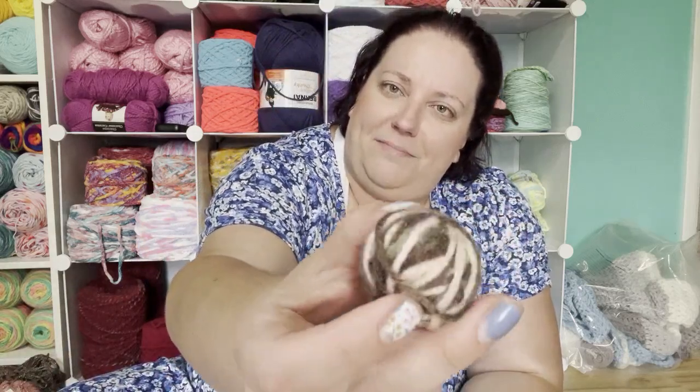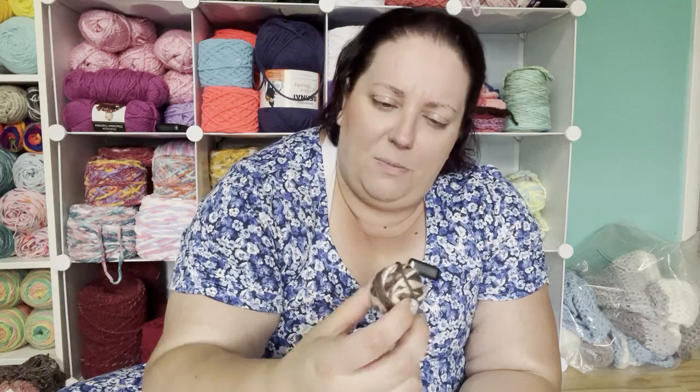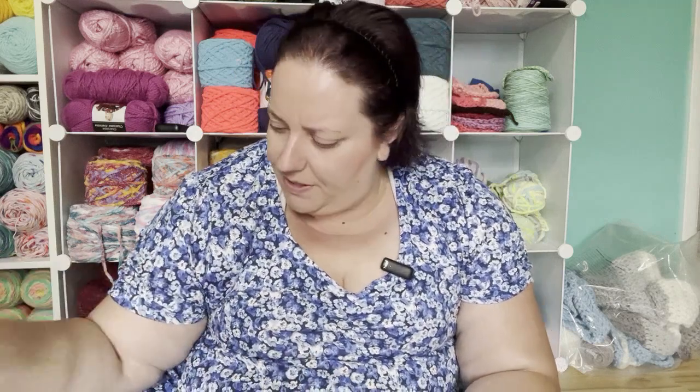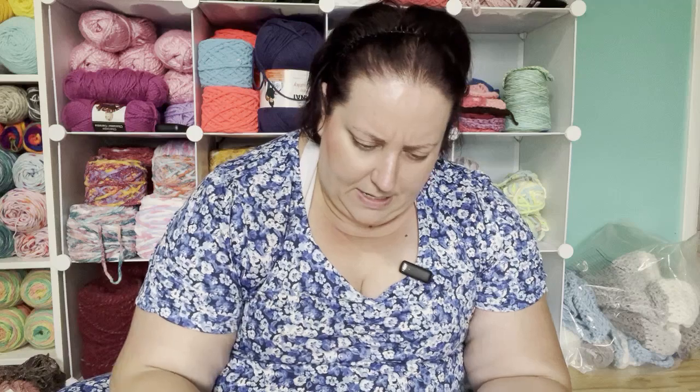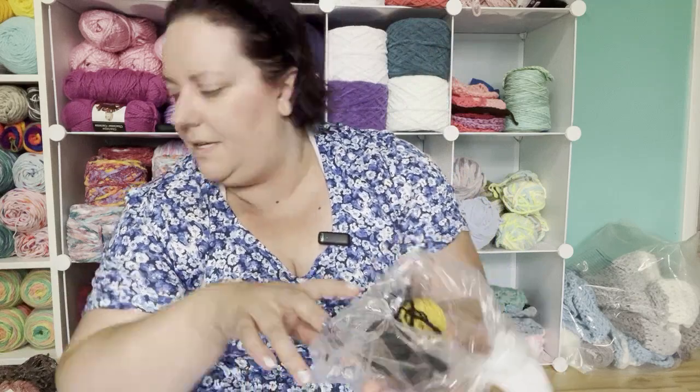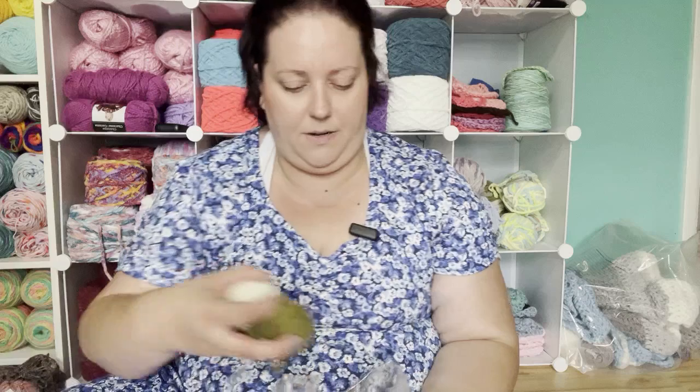This is like Neapolitan ice cream. So it's a little bit of like an almond, pastel pink, and a brown. Yeah, that definitely has wool. Also that one. And the last three look like they're kind of woolly as well. So I'm just going to put all those right into this baggie.